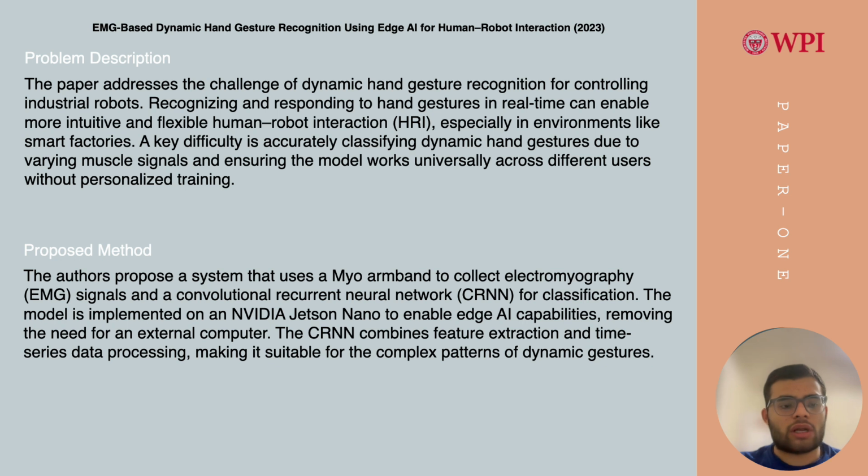Over here, the proposed methodology includes having a Myo armband that collects electromyographic signals, or the EMG signals, from the arm of a human and processes them using a convolutional recurrent neural network, or a CRNN, for classification. The model is implemented on an NVIDIA Jetson Nano to enable Edge AI capabilities, removing the need for an external computer. The CRNN combines feature extraction and time series data processing, which makes it more suitable for complex patterns of dynamic gestures.